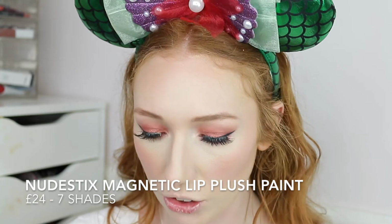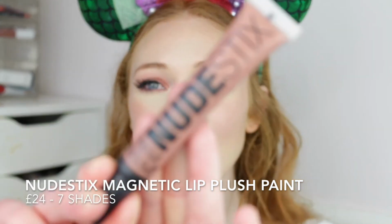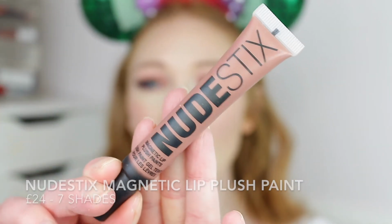And the last product that I'm testing out is for the lips, and this is the Nudestix Magnetic Lip Plush Paints in the shade Bahama Mama. And this is such a beautiful lip product and it's such a beautiful shade as well. And I've never tested any lip products from Nudestix before. I did test out the tinted moisturiser, which I'll link down below so you can check that out. And this retails for £24 and you can get 6 shades in this.